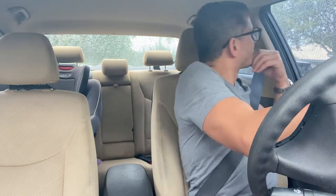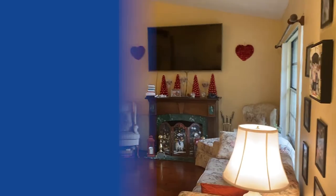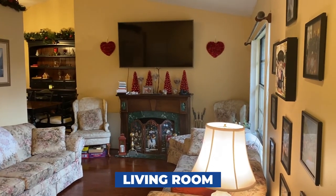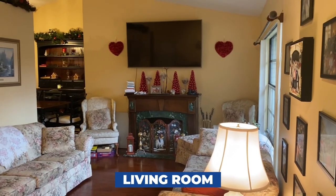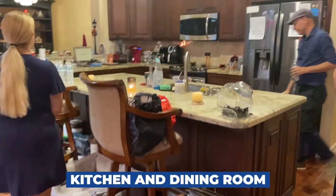I'm gonna guess that this property is gonna be listed around 6.25. Let's see how close I am. One of the first things I noticed as soon as I walked in is the place smells like cinnamon candles, and they have Christmas decorations up, which is pretty funny because we're in August. So they have an oversized island.